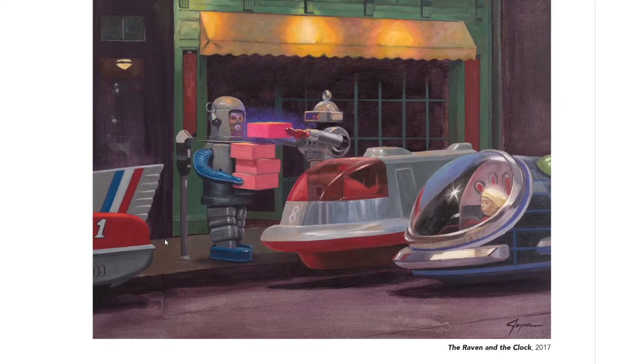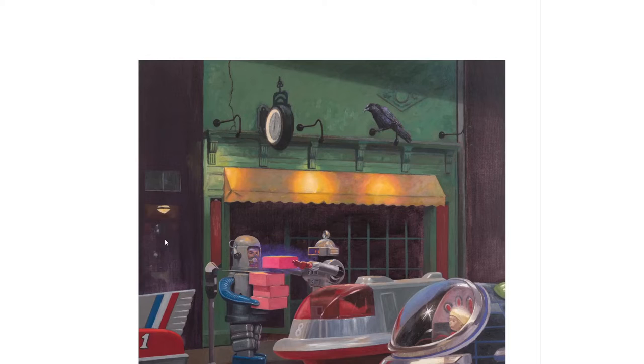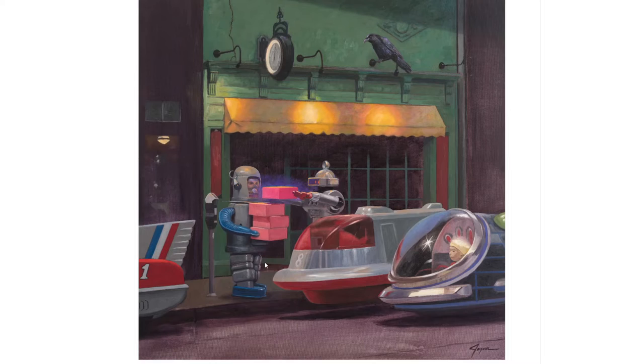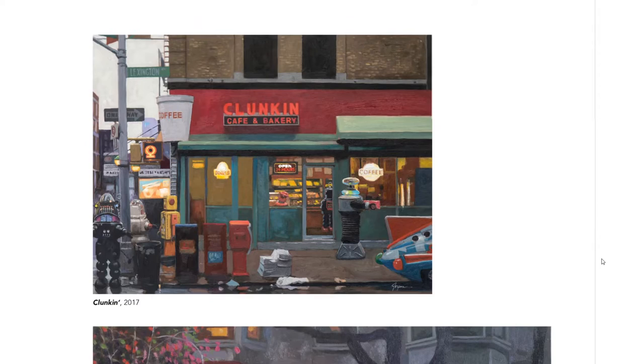Raven and the clock. Is that the name of the place? Or is that just, you know, they're there? Does the raven have his eyes on this box right here? Is that the targeting system right there? Clunkin' Cafe and Bakery.